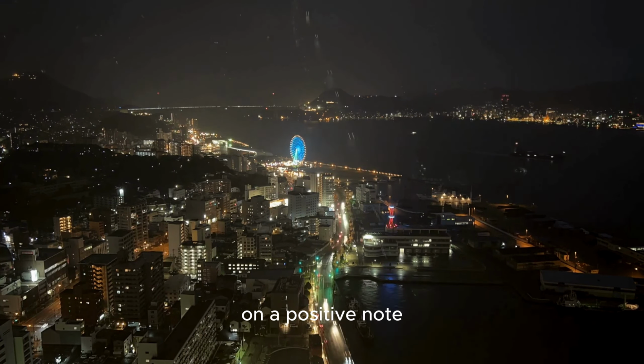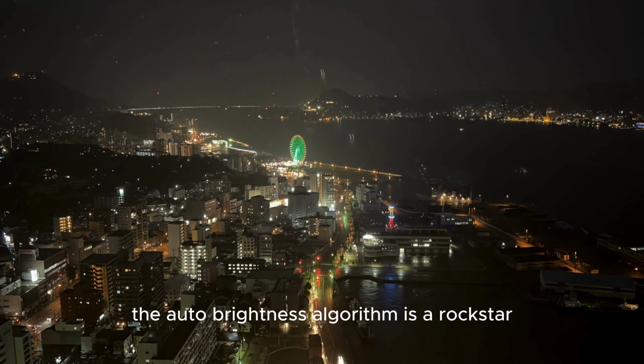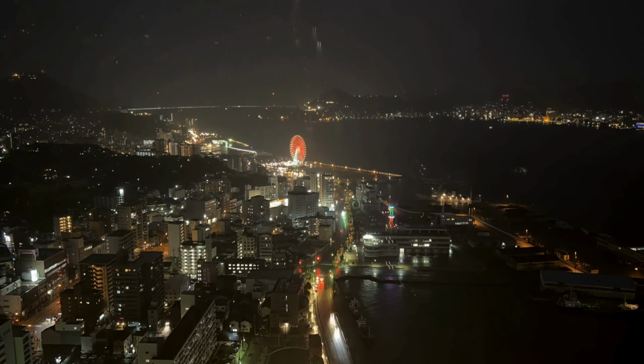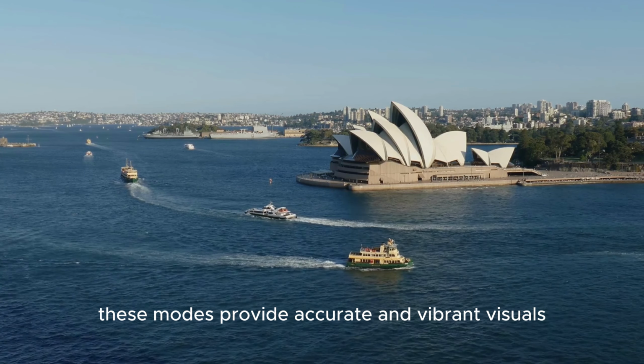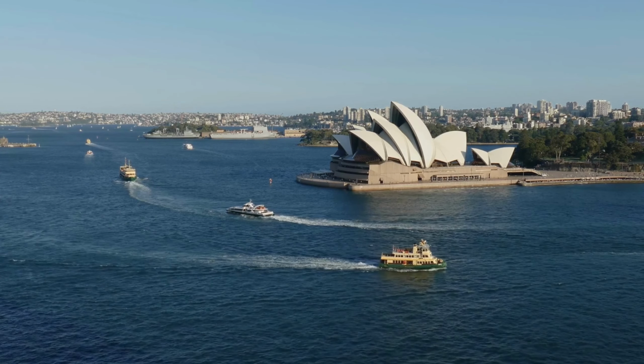On a positive note, the auto brightness algorithm is a rock star. Minimal manual adjustments are needed, and it smoothly adapts to your preferences over time. Kudos, Xiaomi! Now, the screen quality is top-notch. The default vivid color mode faithfully reproduces the DCI-P3 color space, while the original color mode aligns with the sRGB space. Confusing color options aside, these modes provide accurate and vibrant visuals.